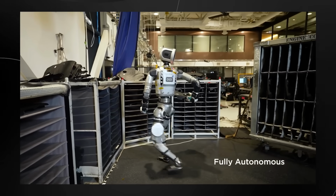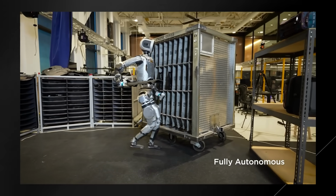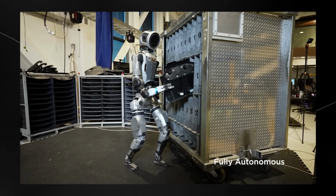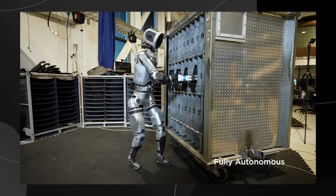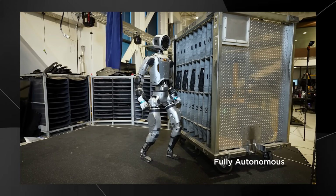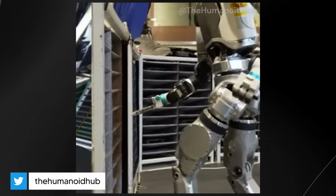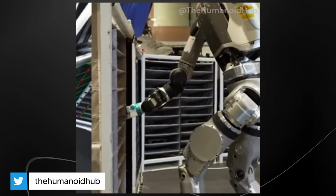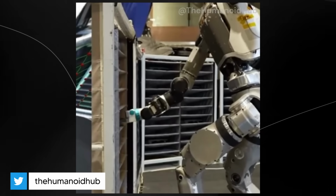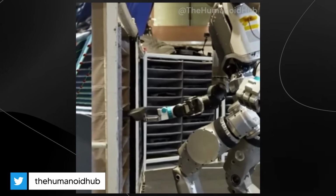Now, one of the key things that I actually did miss in this demo was something rather subtle, but it does show that Atlas is a versatile robot engaged in many different dynamic tasks and use cases. One of the things pointed out by the Humanoid Hub was the fact that if we take a look at this in slow motion, we can see that Atlas's 3-finger hand or gripper is doubling as an opposable thumb. This allows Atlas to use its hand in multiple different ways.